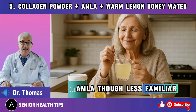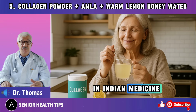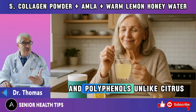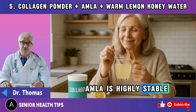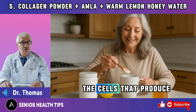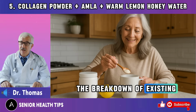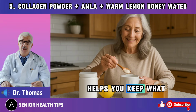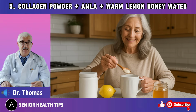Amla, though less familiar in the American kitchen, has been used for centuries in Indian medicine for its unmatched concentration of vitamin C and polyphenols. Unlike citrus, the vitamin C in Amla is highly stable and deeply absorbable, helping to stimulate fibroblasts, the cells that produce collagen. It also slows down the breakdown of existing collagen, which is equally important. In other words, it helps you keep what you've got while giving your body the tools to build more.